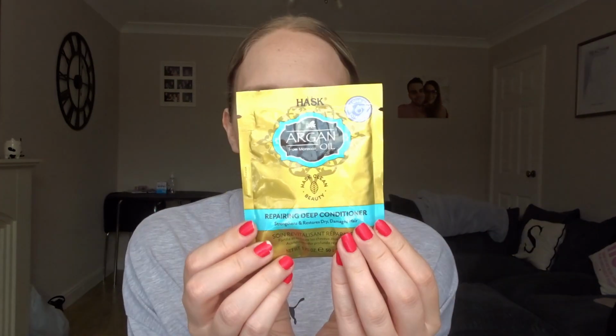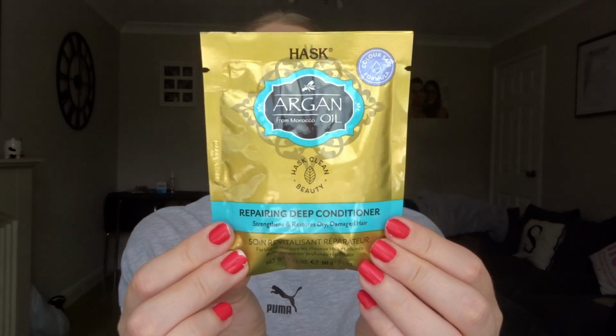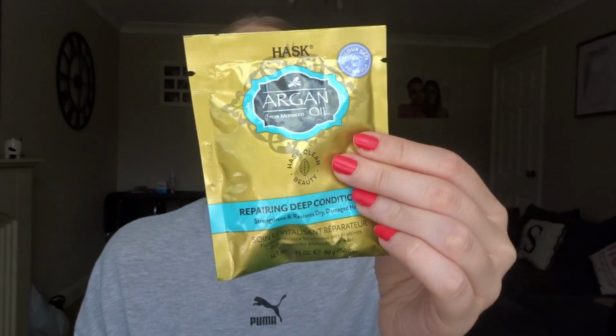Now, I'm not a huge fan of hair masks in packaging like this, because it sits on my side. I only do a hair mask once a week, which is usually a Sunday, and it sits there open on the side for, well, this one will be, it feels like three weeks. Not a big fan of that, but I am looking forward to trying this because, like I said, a lot of people did say that this is a good one once I asked for any recommendations for other Hask ones. So this is the Repairing Deep Conditioner. It strengthens and restores dry, damaged hair. Sounds perfect for me. So yeah, at least I know I definitely have one hair mask. I do love a good hair mask. I'm excited to try that.